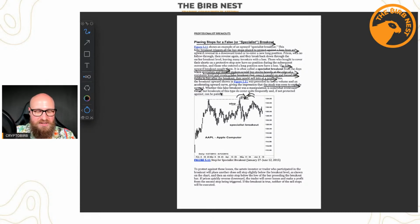Whether this false breakout was a manipulation is somewhat irrelevant today, because it does happen, of course. Breakouts of this type do occur quite frequently, and if not protected against, can be painful. So this is kind of an official paper that you can read on that.